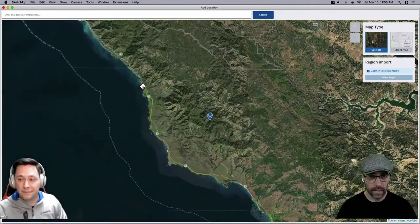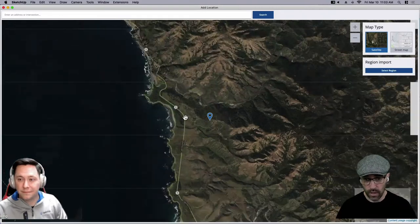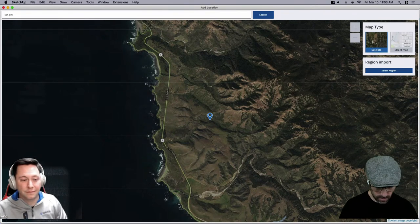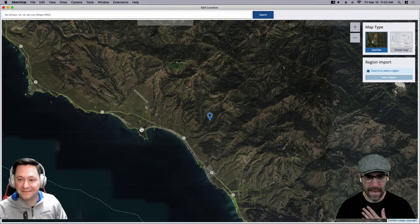And we're going to zoom back in and look for it. The reason I'm looking for it is that, for some of you that have used geolocation in the past, if you type in San Simeon, California, sometimes geolocation sends me to San Simeon, Brazil or Peru or something like that. So sometimes I just do it manually.